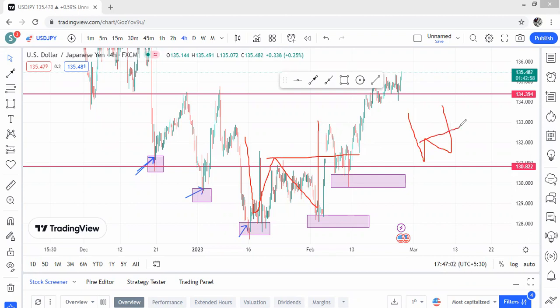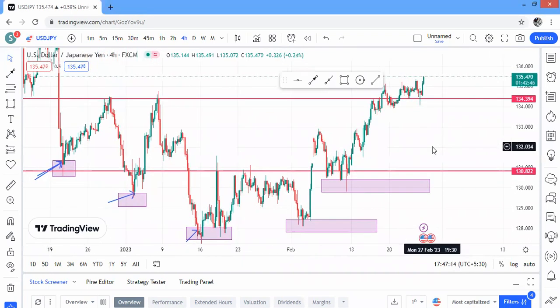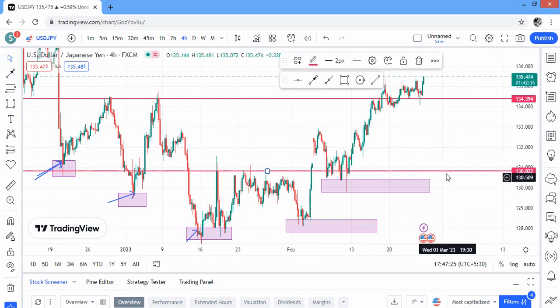Now, I've always been mentioning in my videos, we have something called a BMS, a breakout. When you have a breakout, you expect price, of course, to reject, then move up. That is exactly what happened here. Price respected that point and broke our structure. So this is a BMS here. This first support here is now our BMS.